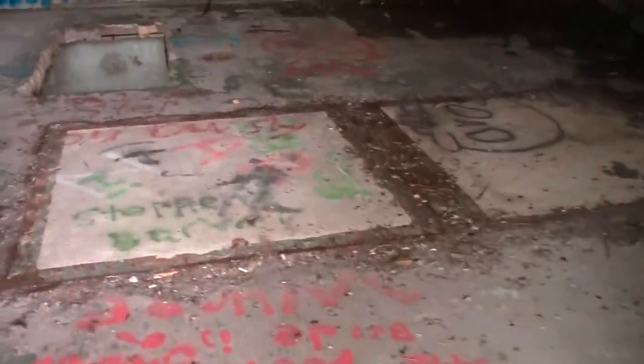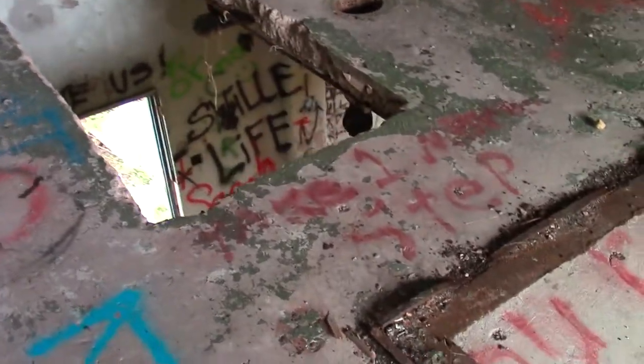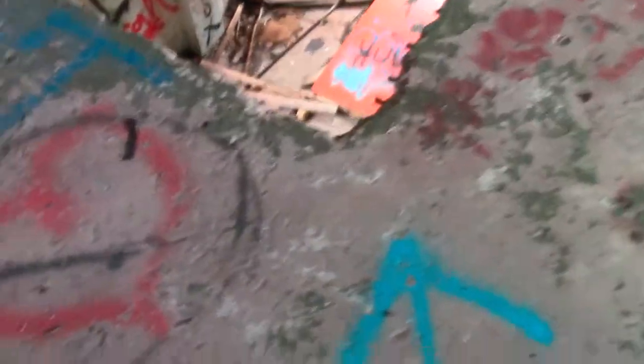It seems to be accessible here. We're just gonna go in really quickly. I don't think there's much in here to look at. Ooh, there's actually stairs that go down. Oh, wow. Okay.